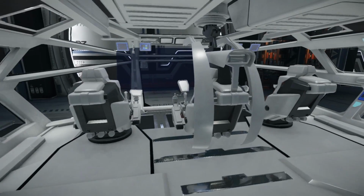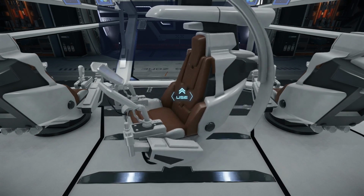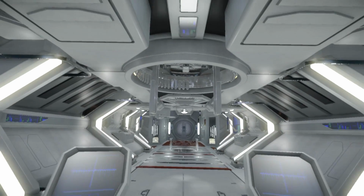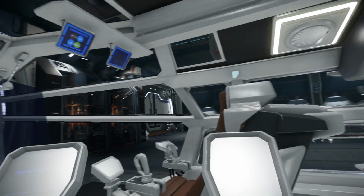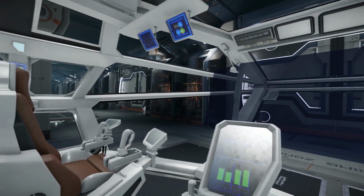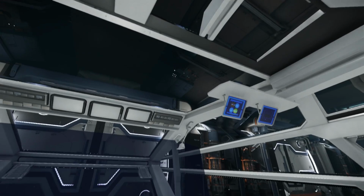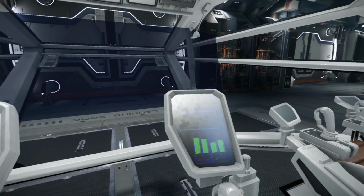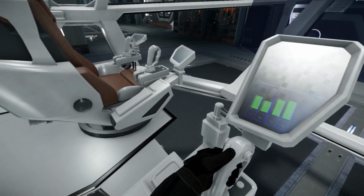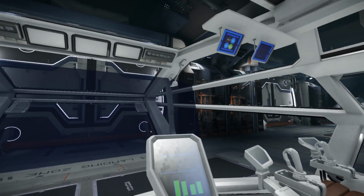So let's go ahead and sit down in the pilot seat here, or the commander seat, whichever you want to call it. Captain's seat. And actually, it's not a bad view for such a large ship. Of course, RSI is well known for their large glass canopies. You've got the Aurora, this. I thought the Carrack was RSI, but it's actually Anvil. But it has a similar style glass canopy as well.